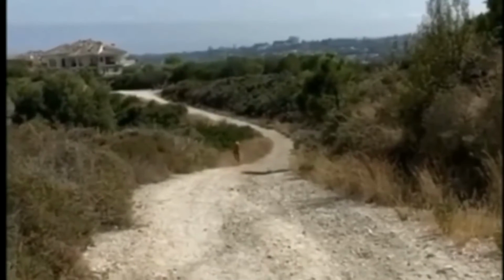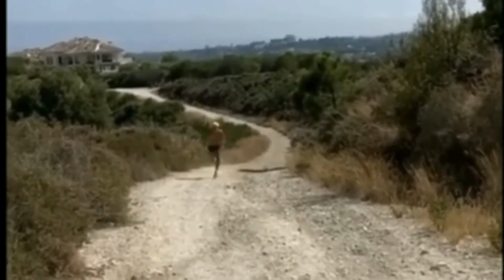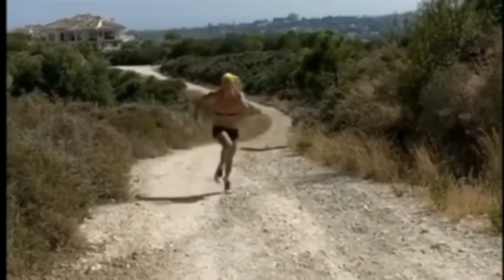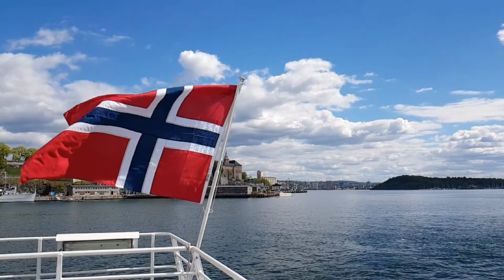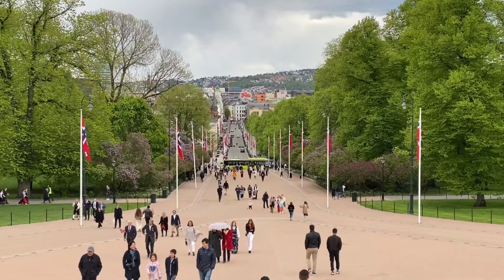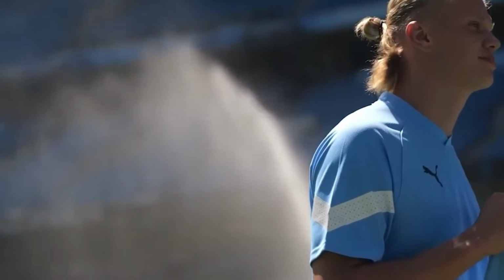He loves to go outside and sprint up and down hills and rough surfaces. This is called high-altitude sprinting, and many footballers and athletes usually need altitude masks while they perform such workouts. But hey, this guy is Norwegian, remember? Norway is home to some of the highest peaks in the whole of Europe. It's already a lifestyle for him. He sure can do without those masks.